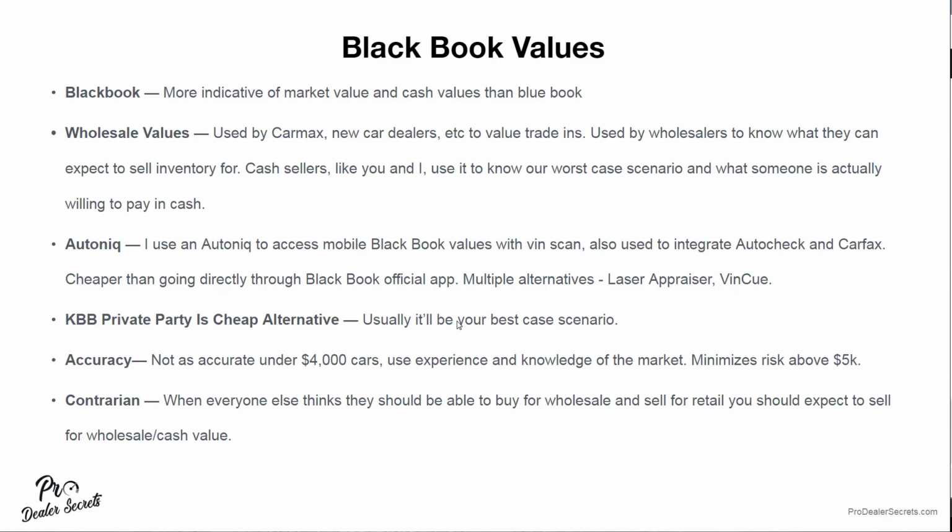All right, so I will tell you that the accuracy of this Black Book number, and sometimes Kelley Blue Book too, I've noticed, it's not as accurate under $4,000. This is when your experience and knowledge of the market really makes a difference. This is what sets you apart, guys. I've been telling you every video to know the market, and this is where it pays off.